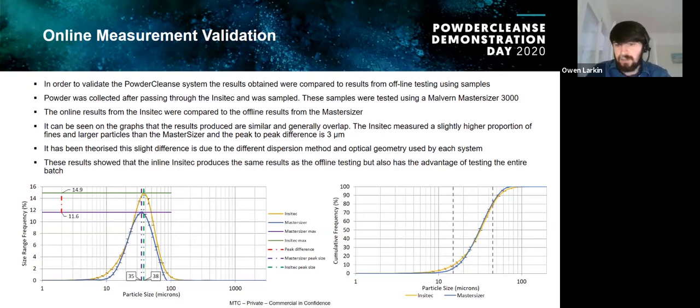When these results were found, Malvern undertook further investigation, looking at different powder samples and comparing the Intertech and Mastersizer, and the results observed were similar. It is hypothesized that the differences between the results are mainly due to the different dispersion methods. The Mastersizer uses wet dispersion, and the Intertech uses dry dispersion, and there are slightly different optical geometries of the sensors in both pieces of equipment. These results showed that the Intertech produces similar results to the Mastersizer, but you also have the advantage of testing near 100% of the batch as it flows through the machine in real time.